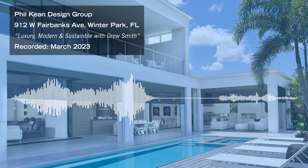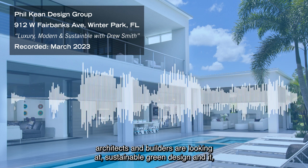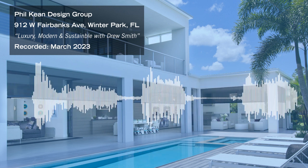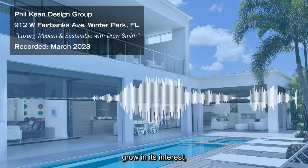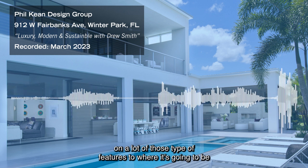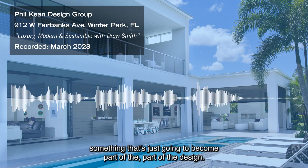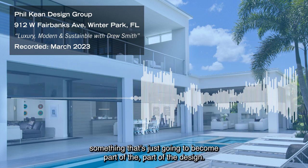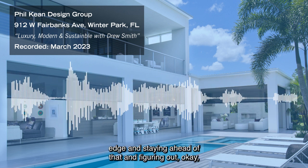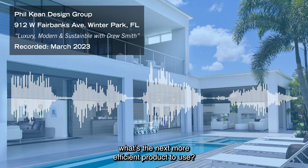More and more architects and builders are looking at sustainable green design, and I think as time goes on, we're going to see it grow in its interest because costs are going to come down as well on a lot of those type of features, to where it's going to be something that's just going to become part of the design, and you're always going to have to keep trying to stay leading edge and staying ahead of that and figuring out, okay, what's the next more efficient product to use.